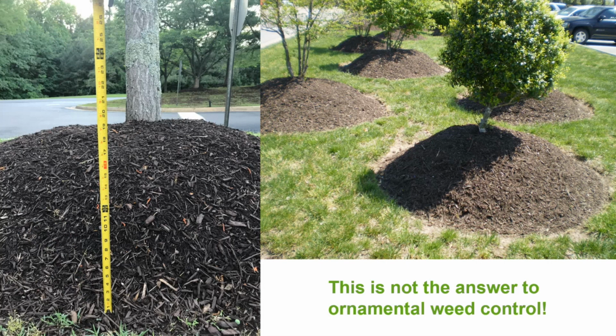Now, what you don't want to do is mulch almost 2 feet high in order to get weed control. This is not the answer to weed control. You can imagine the root system of these plants is very much smothered. I took this picture in a commercial parking lot, and this is not what we want to do.